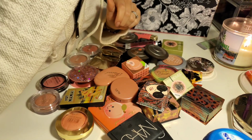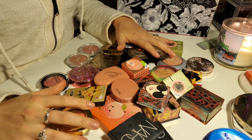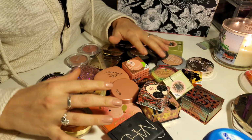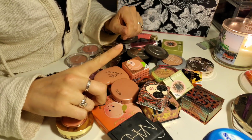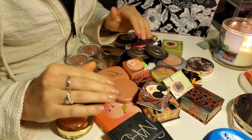Everybody's doing okay out there with the quarantine. We're going to be tackling my blushes today. There's quite a few. I think my blushes are probably the biggest out of single items that I have. Actually, no. I think eyeshadow palettes may take the cake on that, but we'll have to see.